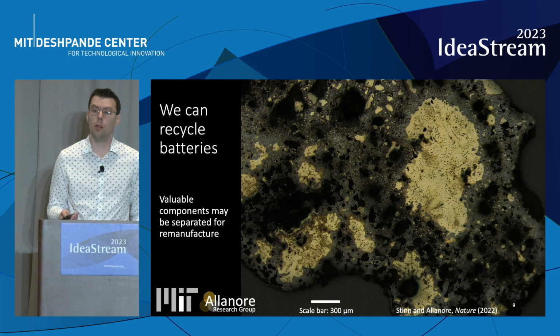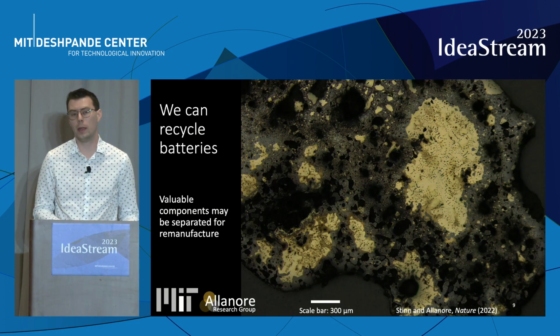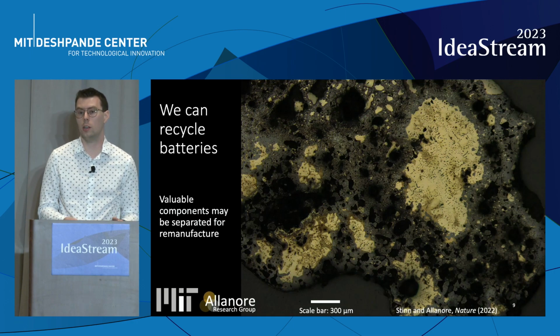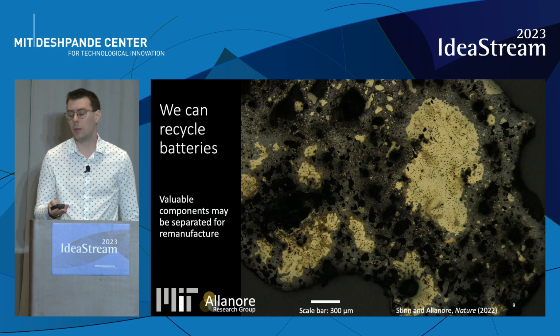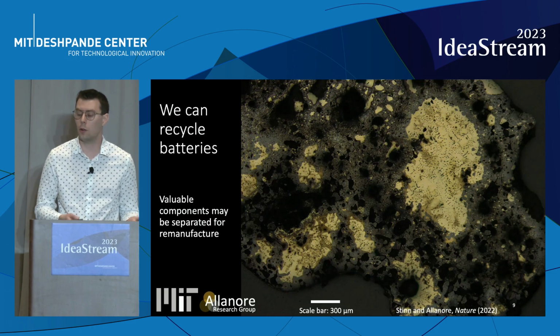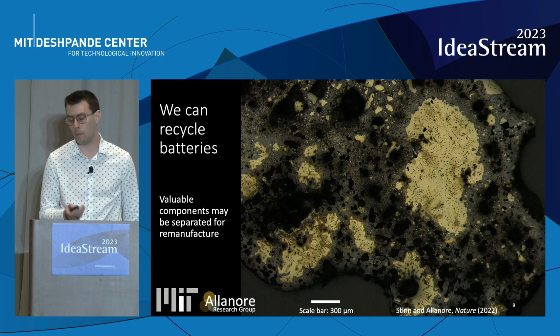So this is an example of how we used this approach to recycle batteries. This is a battery cathode that we treated with our new process chemistry, which caused the partition of valuable elements into distinct phases. Starting with this mixed battery cathode material, we separated the elements of interest, the lithium, nickel, and cobalt, into distinct phases, which could then be separated for remanufacturing of batteries.